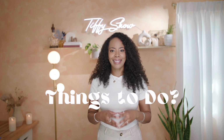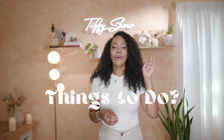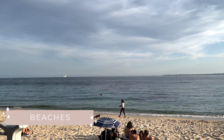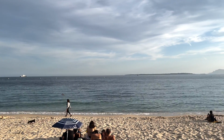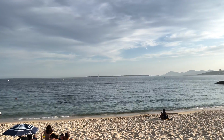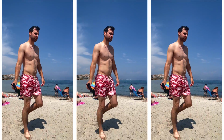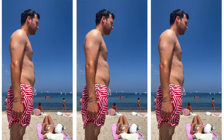What to do in Antibes? First off, you're going to want to visit the beaches. That is probably half the reason that you're even visiting Antibes or the south of France. You're going to want to visit a few public beaches while you're there. These are the two that we enjoyed while we visited. The first one was Plage de Pontel. This was a relatively big beach. There's more than enough space, a lot of locals. We chilled here for most of the day.